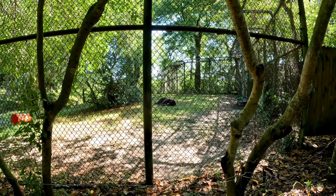It's like a perfect morning today for this. It's nice and cool out. They do a really good job of keeping this all really shaded for the animals. They're not in the heat. It's pretty awesome.